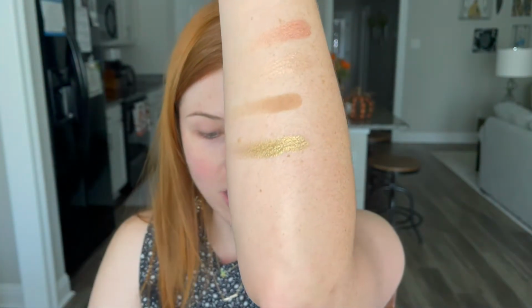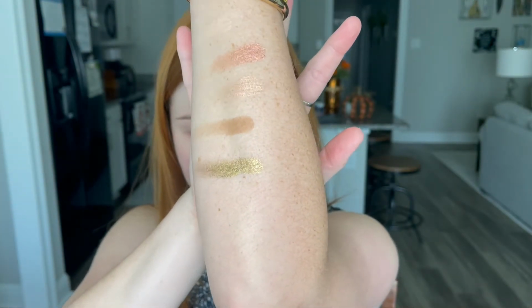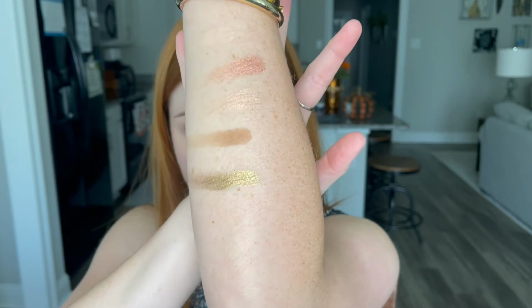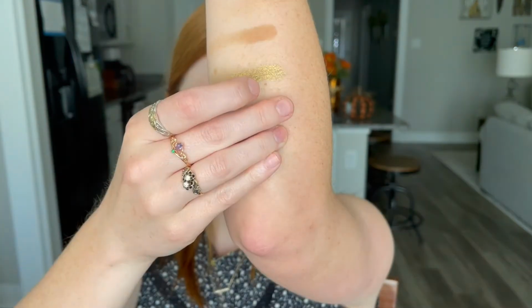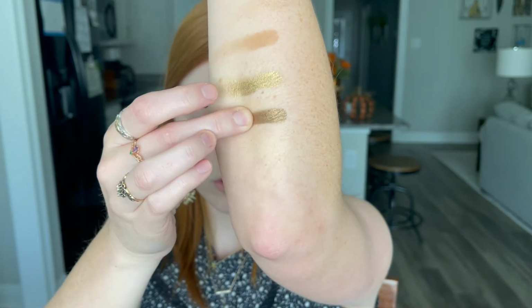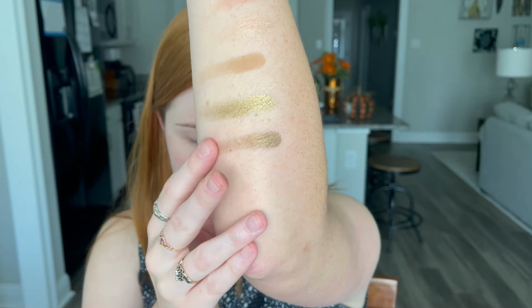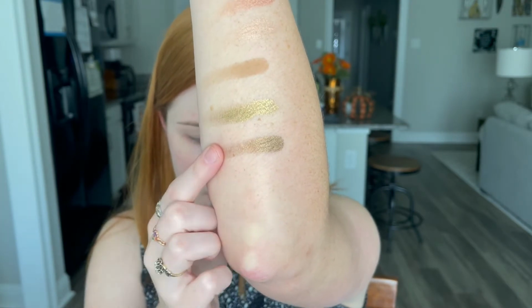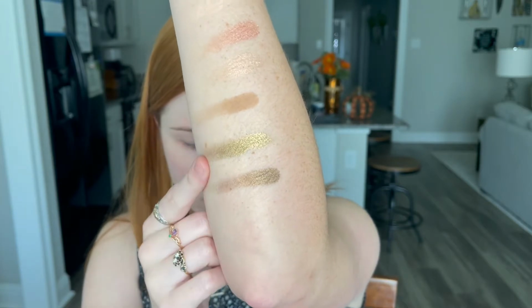Okay, so that's a lot darker than I thought it was gonna be, but oh my goodness. It's almost got like a duochrome kind of shift to it. I know it's not gonna pick up on camera, but it's so pretty. Third shade in the Power Eyes trio. Again, a very pretty metallic, not too shimmery, but it is metallic, chocolate brown. So pretty, that trio for fall.